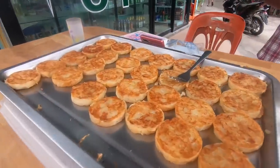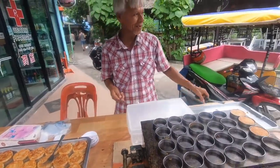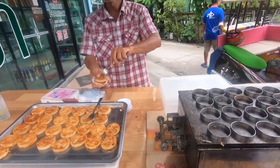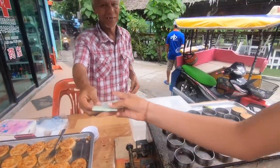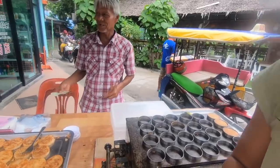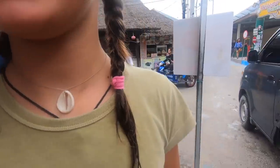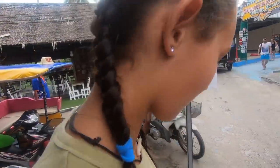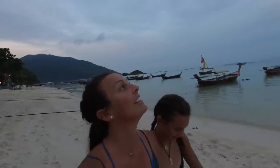Donut, donut, 10 baht, 10 baht, cocoa. 10 baht, right? Yeah. Thank you. Two. Yeah. Thank you. Coconut, donut, 10 baht, 10 baht, cocoa. Good, but I like it. Yeah, they're delicious. Thank you. Last day? Last night?